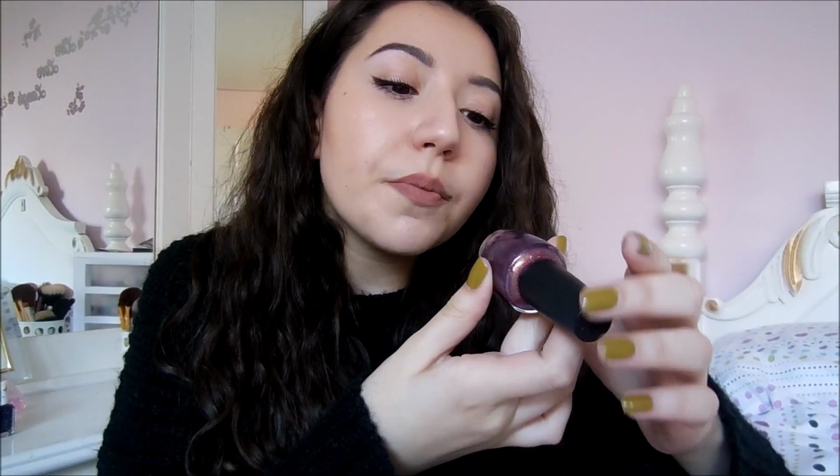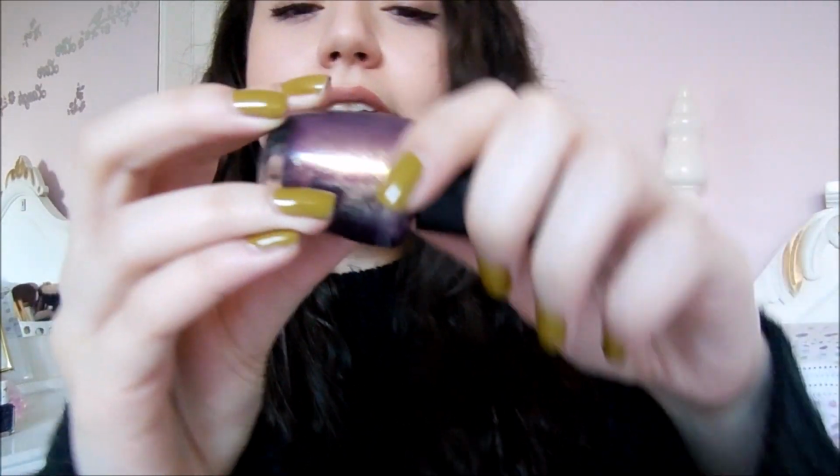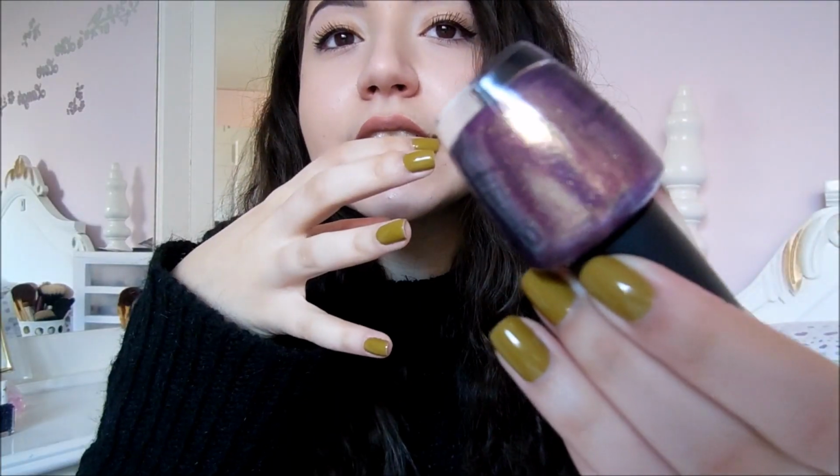The next polish I wore is also one of my all-time favorite polishes, but it wasn't a favorite of mine this month because I just wasn't really feeling it. This is OPI's It's My Year, and this is a really stunning metallic duochrome of plum and gold. It's so shimmery, it's so pretty, but I only love this when I have really perfect nails, squared off, not too long.